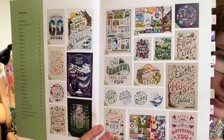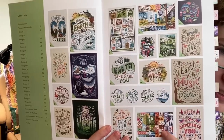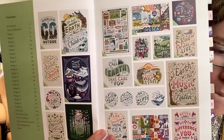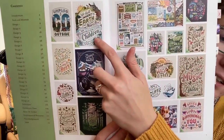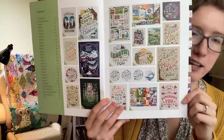For those of you who are curious what's in the book, I think this will be my first stitch. I think that is so cool. Though I love many of them, I think they're really sweet. I also love this one. It'll keep me entertained for a while.